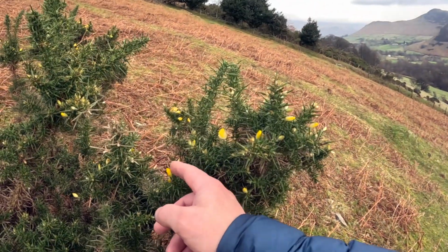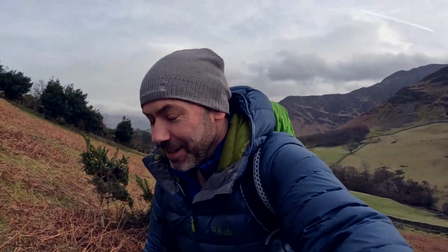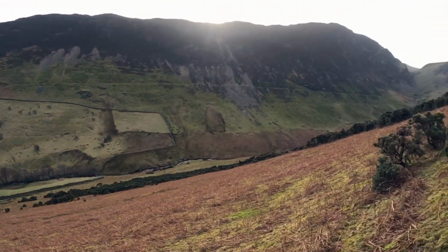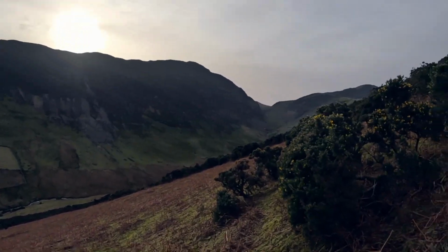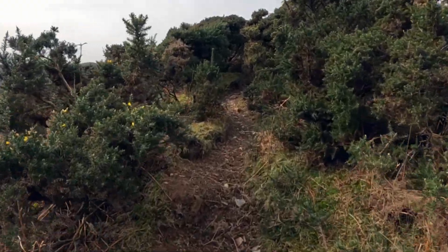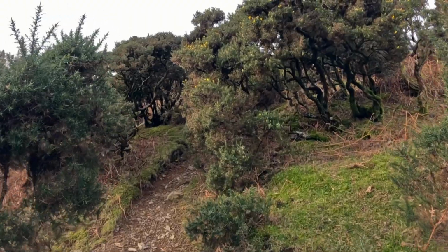Gorse on the way up, so that's just coming into bloom. One of the first things you'll see in January. That's Scope Beck, just running between Hinescarth and Robinson on this side. Eventually, three quarters of the way up, we get to this gorse bit. Nice to see them in bloom.